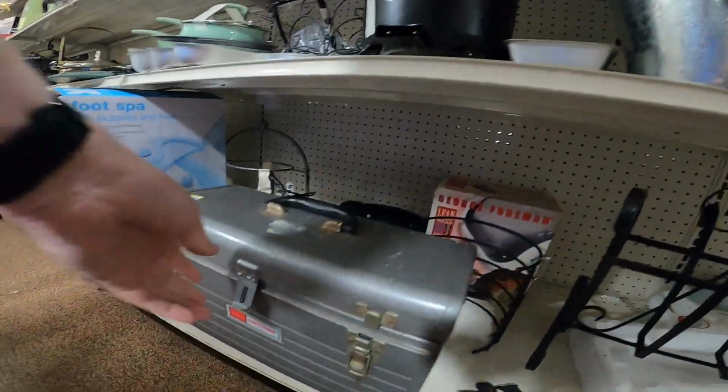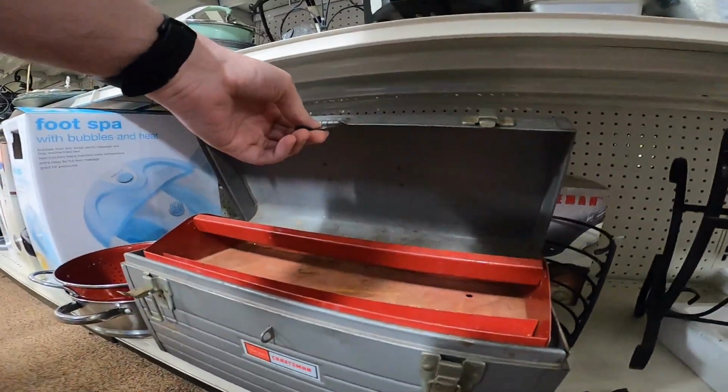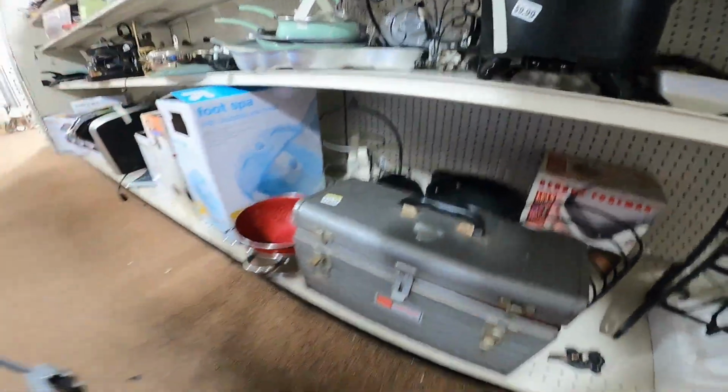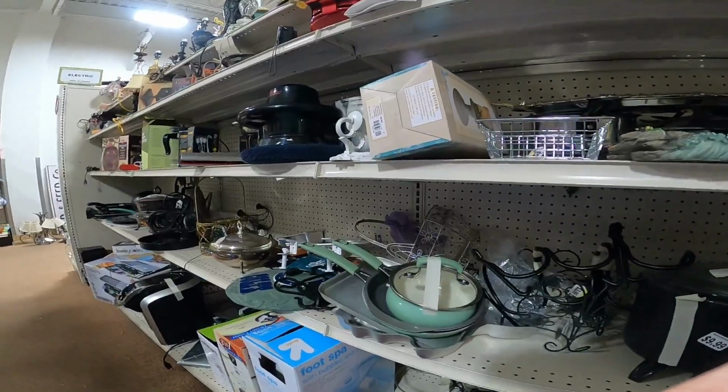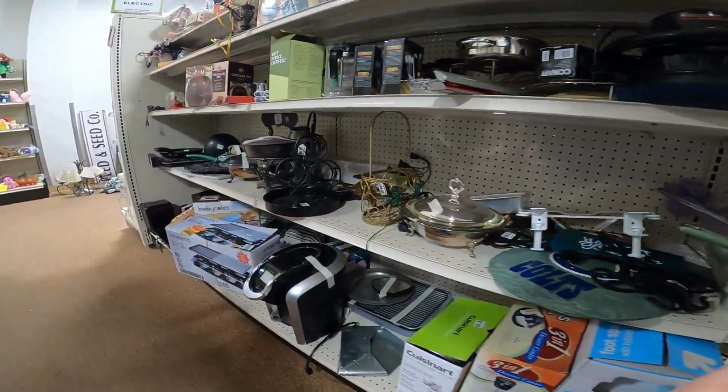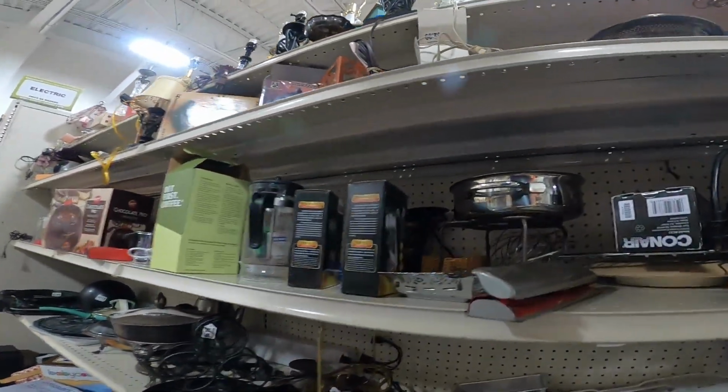I see some Craftsman stuff down here, I think. This toolbox, what was the price? I couldn't see the price on there. Opted not to buy it. I think it was just not in great shape. Some of those old Craftsman toolboxes do sell well.